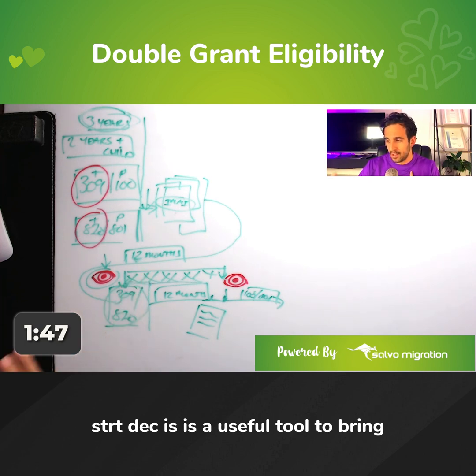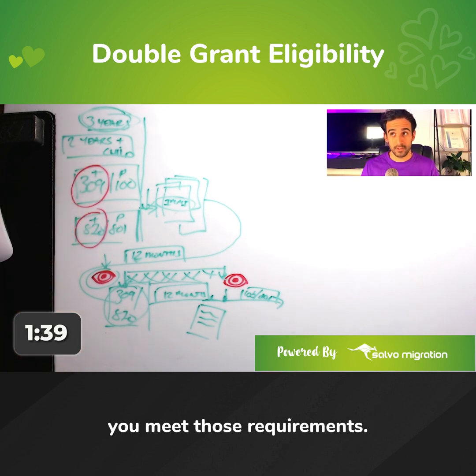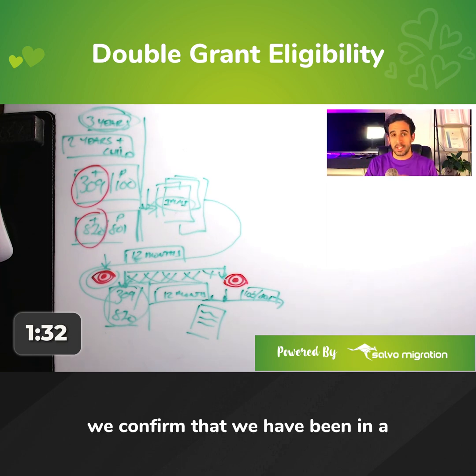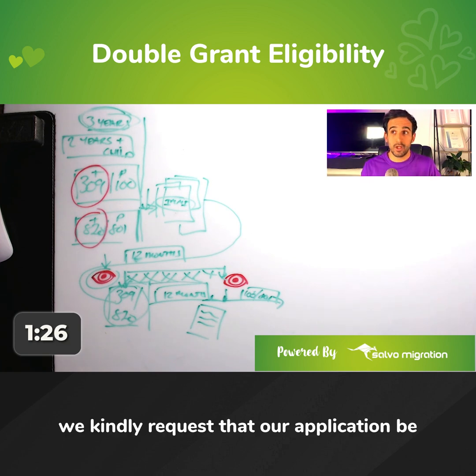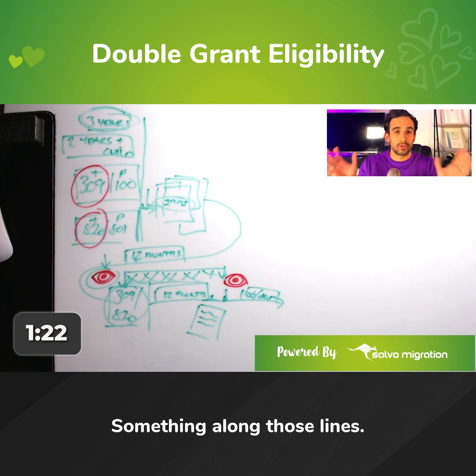And specifically, it's that you meet one of those two definitions. Attaching a stat deck is a useful tool to bring to the case officer's attention that you meet those requirements. So a stat deck would say something along the lines of, we confirm that we have been in a de facto relationship since this point in time. That was at least 3 years prior to lodgement, so we kindly request that our application be considered against the double grant provisions, something along those lines.